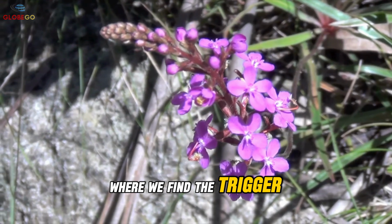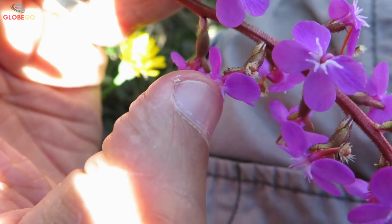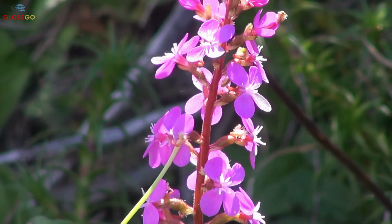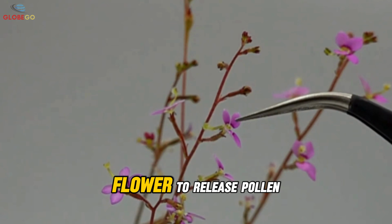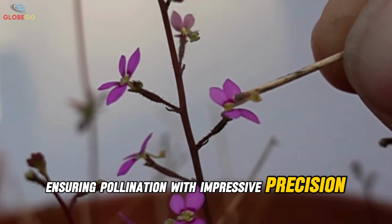Now let's travel to the heart of Australian flora, where we find the trigger plant with delicate butterfly-shaped pink flowers that look peaceful. Behind this beauty is a secret mechanism that reacts faster than human reflexes. A slight touch triggers the flower to release pollen in a fraction of a second, ensuring pollination with impressive precision.